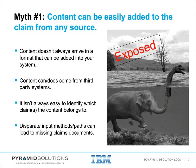Identifying the content metadata at the beginning of the process is key to determining where the content belongs. This is another step that can be automated. The document and metadata is automatically captured. Rules are applied to the metadata to identify the correct claim or claims that the document and metadata belong to, because sometimes we can see a split claim that requires both claims using the same document.